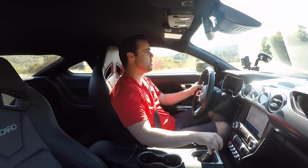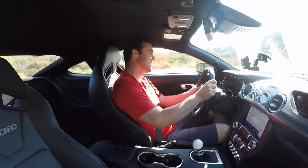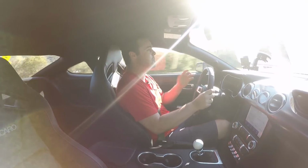And those Cup 2 tires, I'm so glad that they equipped those on the Mach 1, because it just provides limitless levels of grip. The speeds at which you can go around corners in this thing is really, really impressive. And it's just an absolute blast to drive.